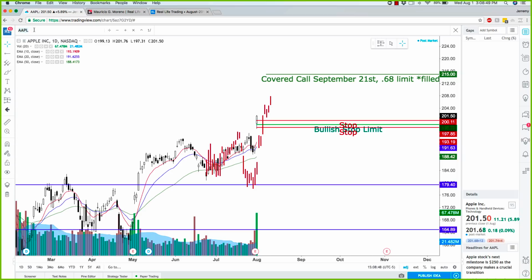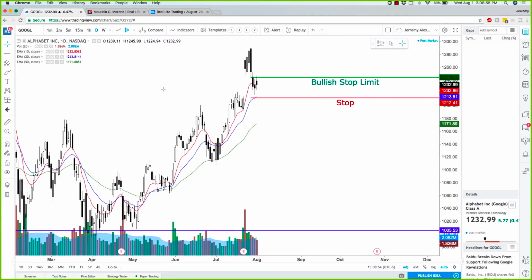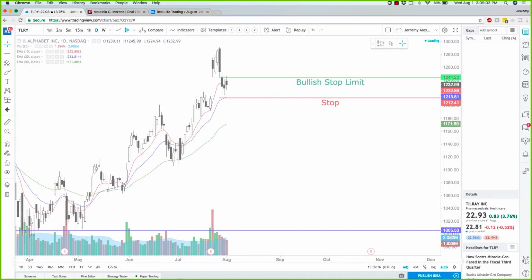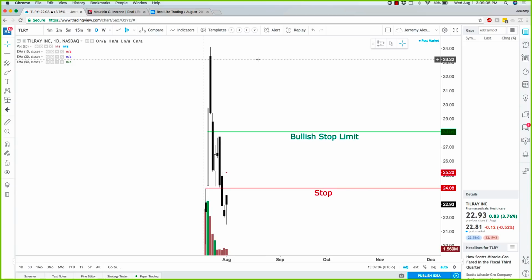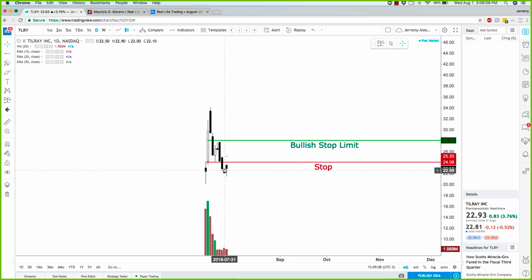What else do you guys want to look at? I don't know, Google? So Google is posting a Morningstar reversal. I was looking at it yesterday, and I wanted to stay with inside. This candle hasn't happened yet, but we'll be setting that up a little bit later today. TLRY is up a little bit of a decent bullish gap, so I'll probably be scooting that down and seeing how I can play a Morningstar reversal down here on TLRY. All kinds of really good things to keep an eye on.